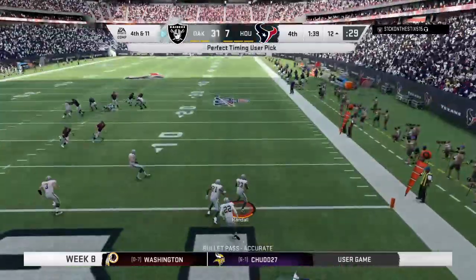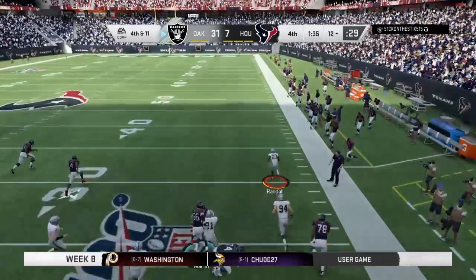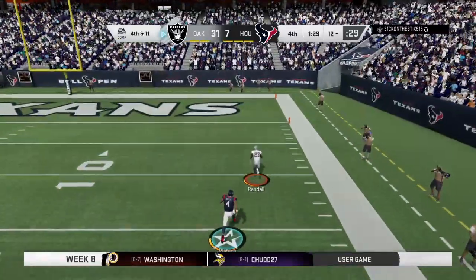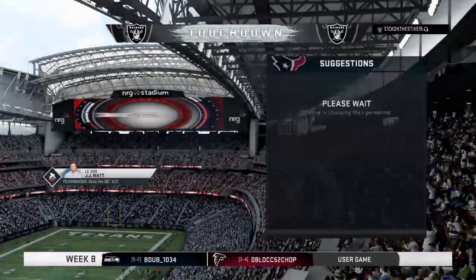And it's intercepted at the goal line. Picked off by Demarius Randall. Weaving through traffic, and now he's free. He's at the 30. And the Raiders are in for six. Touchdown.